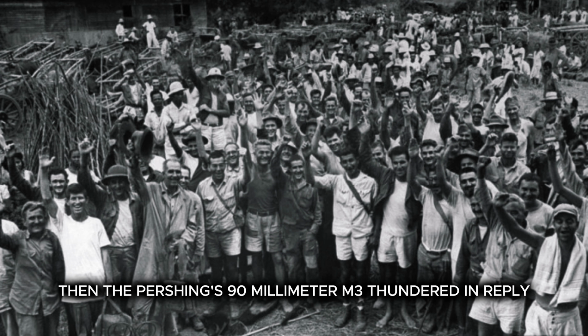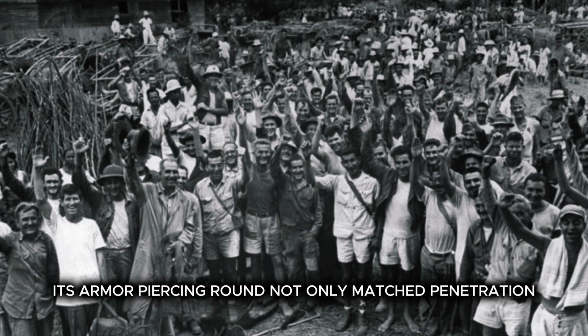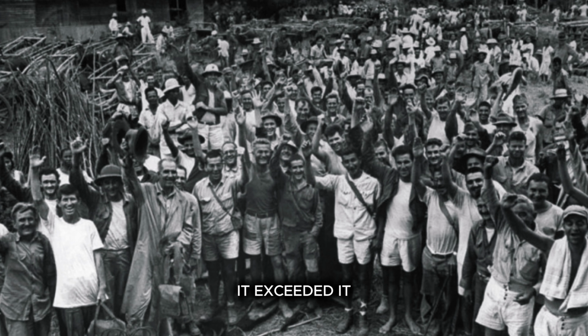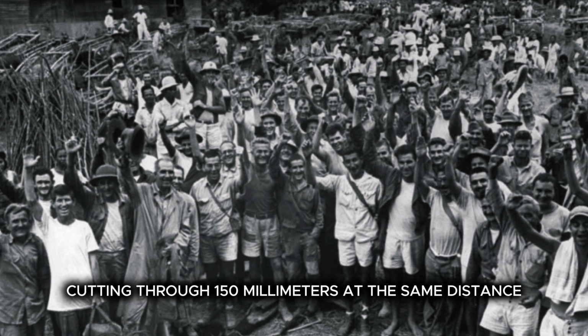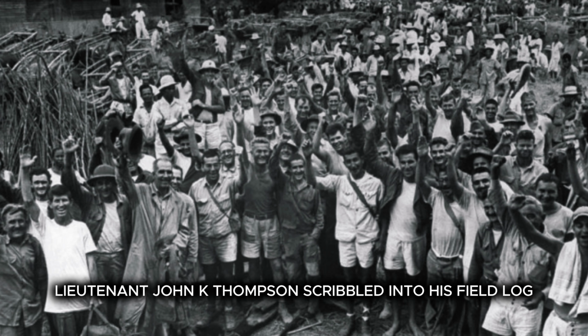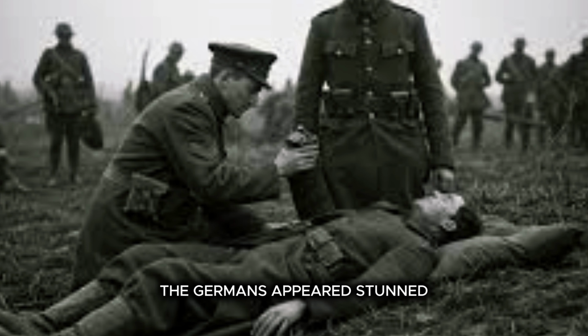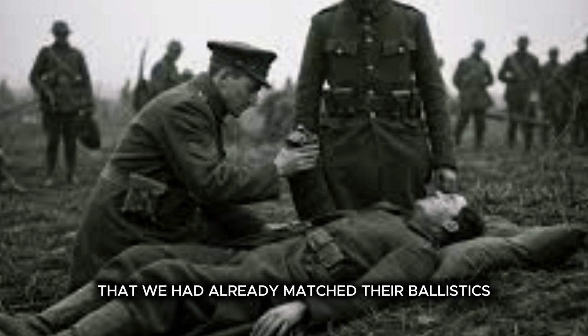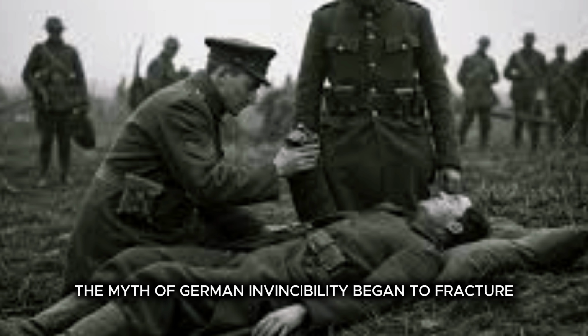Then the Pershing's 90mm M3 thundered in reply. Its armor-piercing round not only matched penetration, it exceeded it, cutting through 150 millimeters at the same distance. Lieutenant Colonel John K. Thompson scribbled into his field log, "The Germans appeared stunned that we had already matched their ballistics." From that moment, the myth of German invincibility began to fracture.